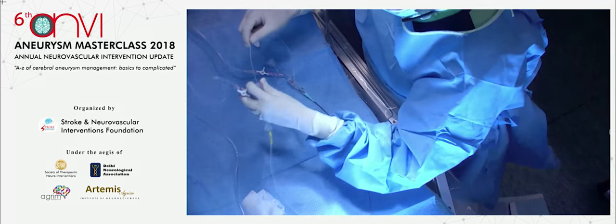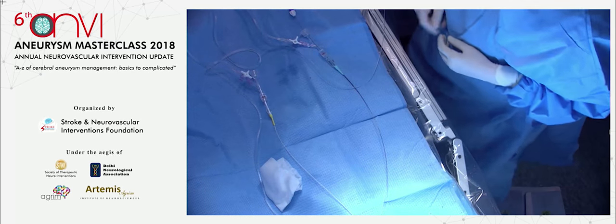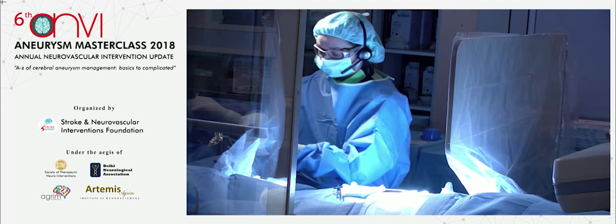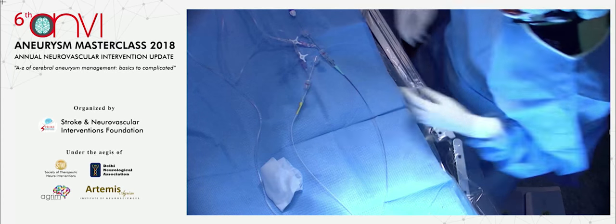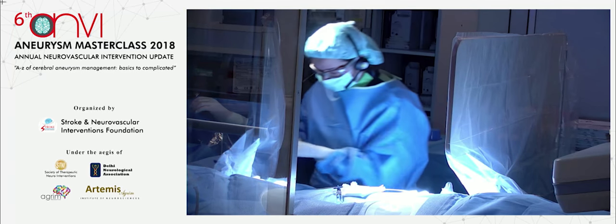If we have time, can we talk about sizing? I mean, how do you do it? Yes, the sizing is relatively straightforward. Usually, if you think your measurement is accurate, you go one size up from what you measured. Let's say if you measure 7, you take an 8 millimeter device. If you measure 10, you take an 11 or a 12.